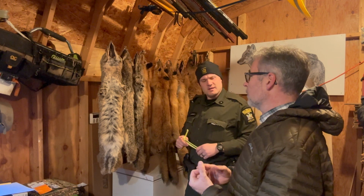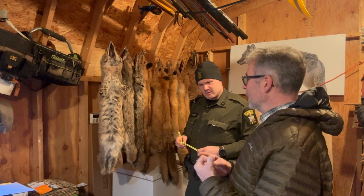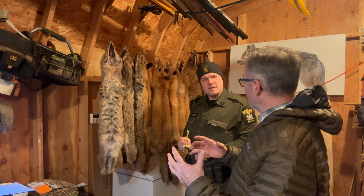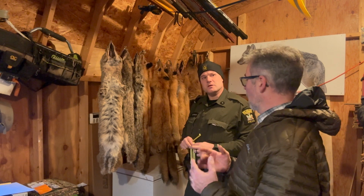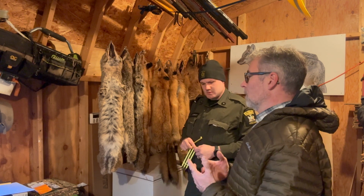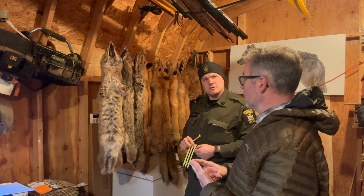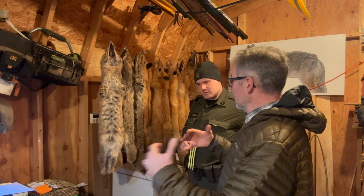One piece that he told us about was checking for household poisons that might be in their systems, and actually they did find rat poison, a level of rat poison in these wild animals. But the main thing was to see how the population was doing, so that they could possibly regulate or deregulate some of our trapping.